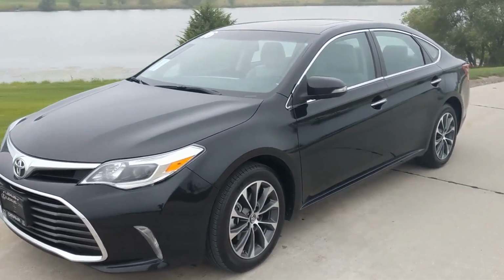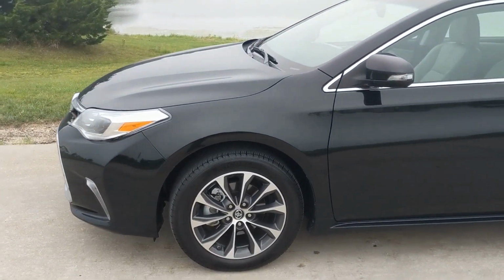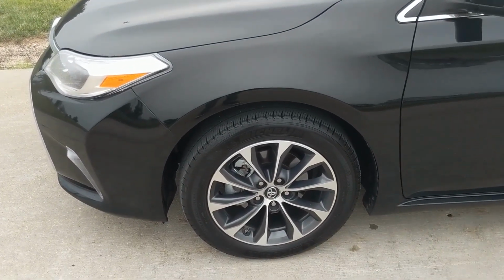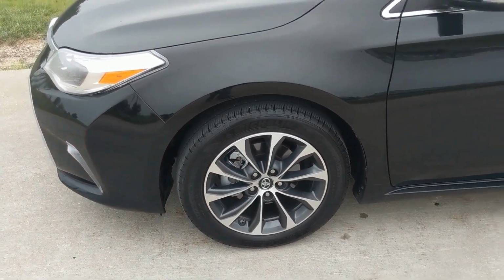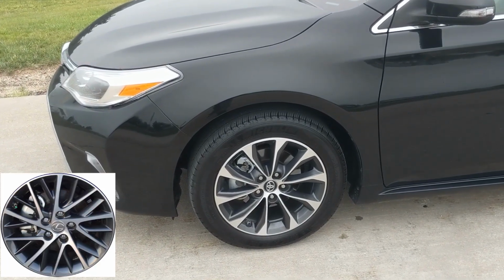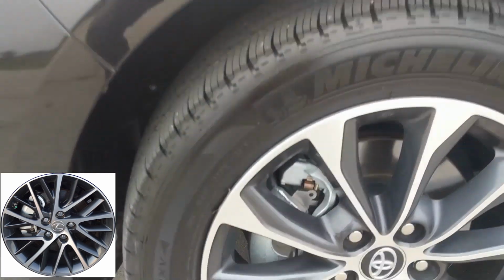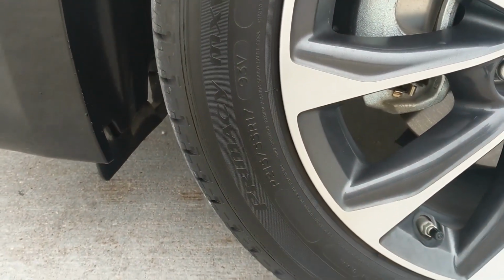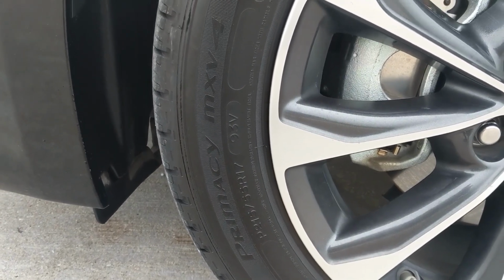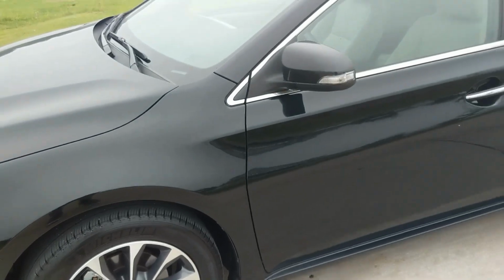Coming around to the side, these wheels look a little small for the size of the vehicle, but I don't mind the style of them. I like them a lot better than the machine finished Lexus ES wheels, and I'll show you a picture of those. Not a big fan of those, but I like these a lot better. These are P215 by 55, so pretty skinny with a lot of travel there, and 17-inch wheels. I think they look great.